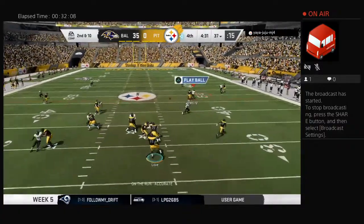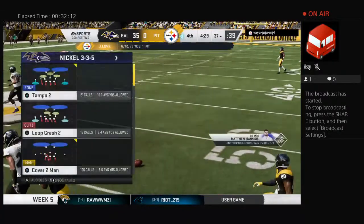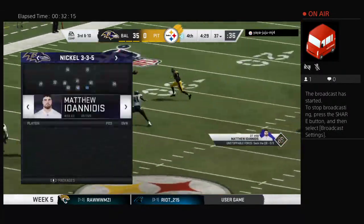Back to the air on 2nd down. Love. And that's going to be incomplete. A lot of contact, no call, and it's 3rd down.